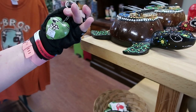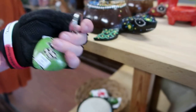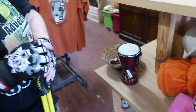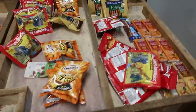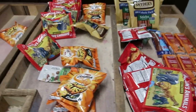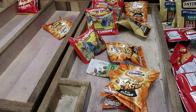What is that? Keychain. But it's solid. How much is it? $4.99 for an animal carved keychain. That's cool. How much are the bongo drums? $14.99. That's a good deal, actually. Yeah. And they do have snacks available if you guys get hungry. Even have animal crackers. So, you know, you can't go to the zoo without your animal crackers. You gotta have your animal crackers.